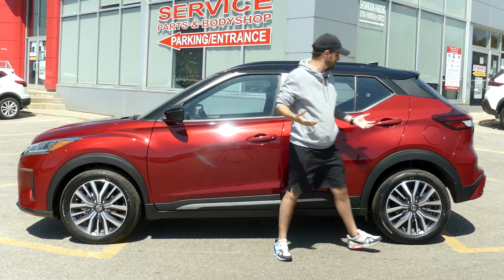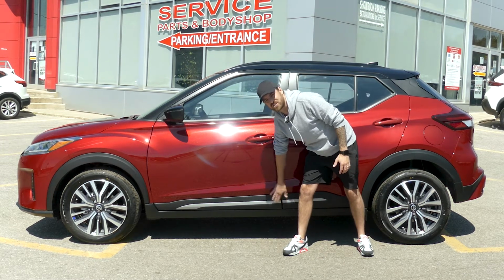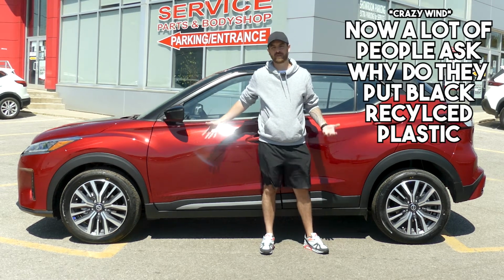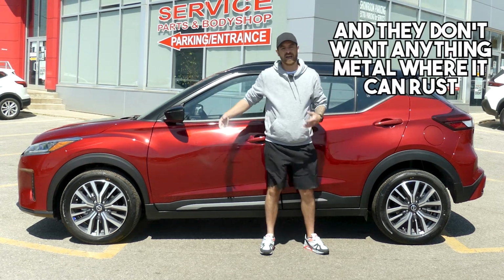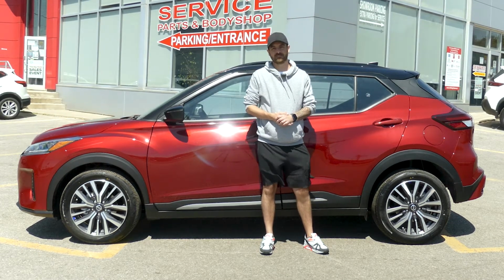And then coming around the side, we've got the black plastic here, the black plastic under the door trim, but then again for 21, they've added this silver piece here. Makes the car a little bit sharper. Now, a lot of people ask, why did they put the black recycled plastic? Really simple. These are high traffic areas for stone chips, and they don't want it hitting metal where it's going to rust. This plastic doesn't rust, so that's why they put the black recycled plastic on the cars.